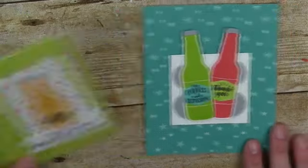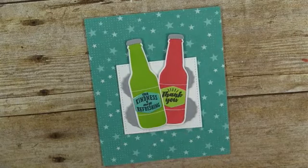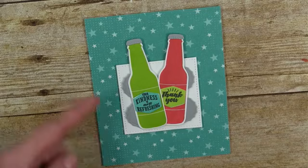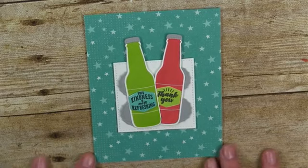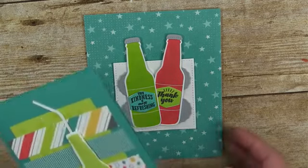Now, here's another one, and I love how she did the little bottle cap on the background there with the little interest. Oh, cute! Another Veronica here. Again, bubbles and fizz paper for the background there, and it's got the stick shape. They work so well together. It's a great combination.